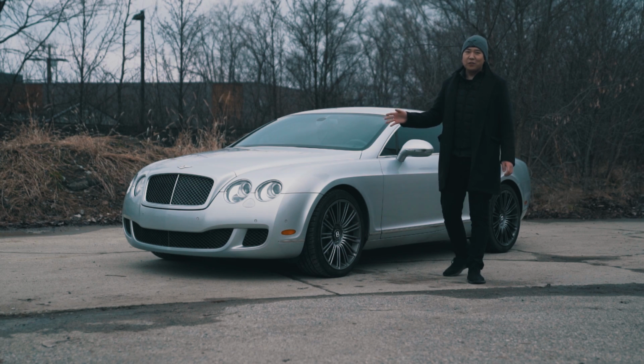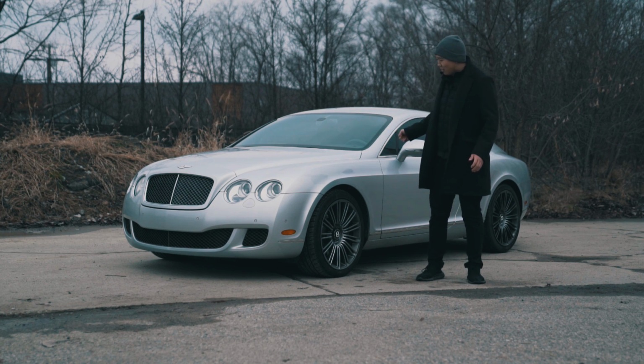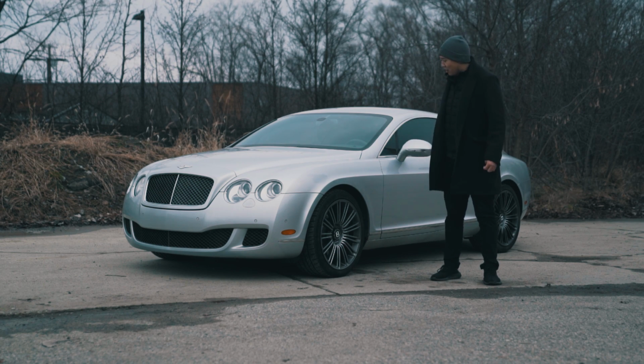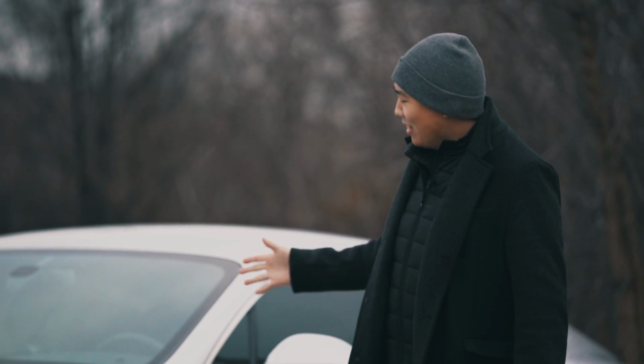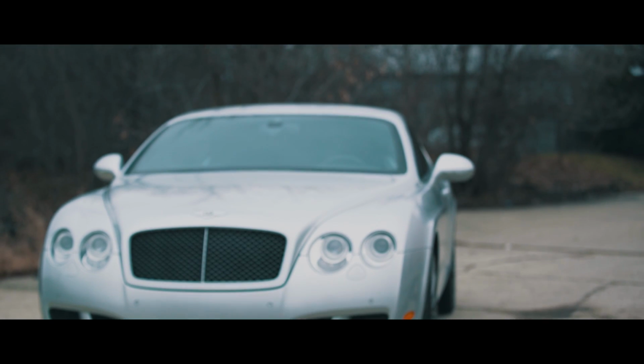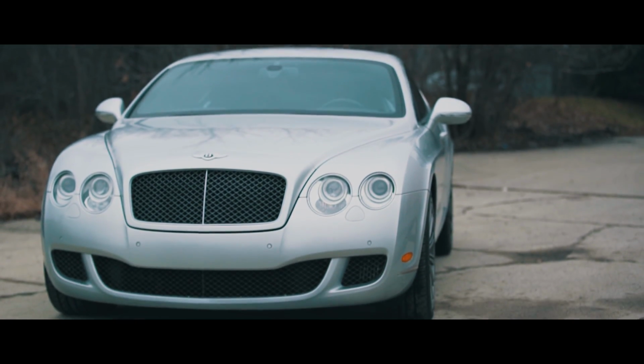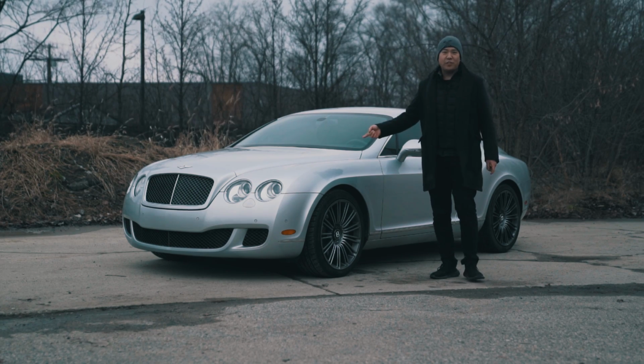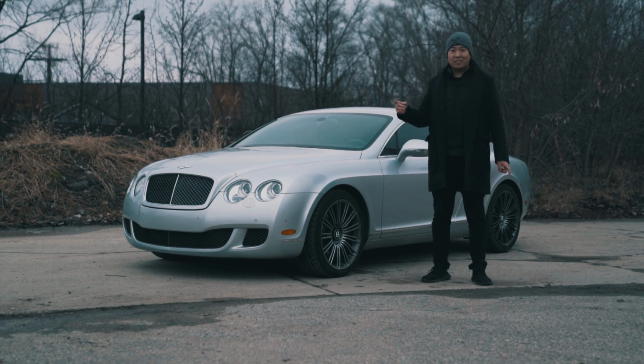Now, when brand new, this was quite an expensive Bentley. It's the two-door coupe, the Speed version. Now that it's depreciated many years later, we are going to check out what it's like to drive a 50,000-mile Bentley Continental GT Speed.